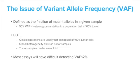There's also an issue of sensitivity, and most of these targeted genomic assays will have difficulty detecting variant allele frequencies of less than 2%, and most clinical sequencing platforms will therefore not report mutations that occur at a VAF of less than 2%.